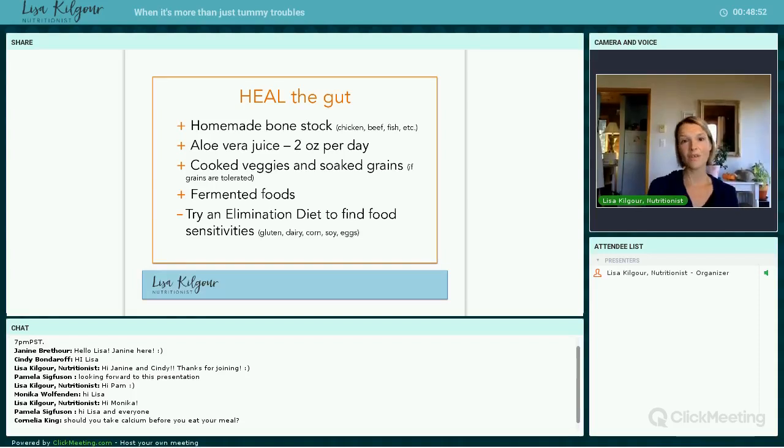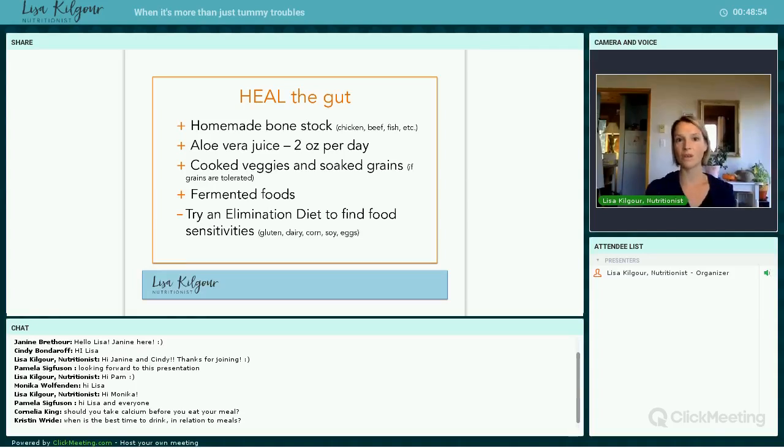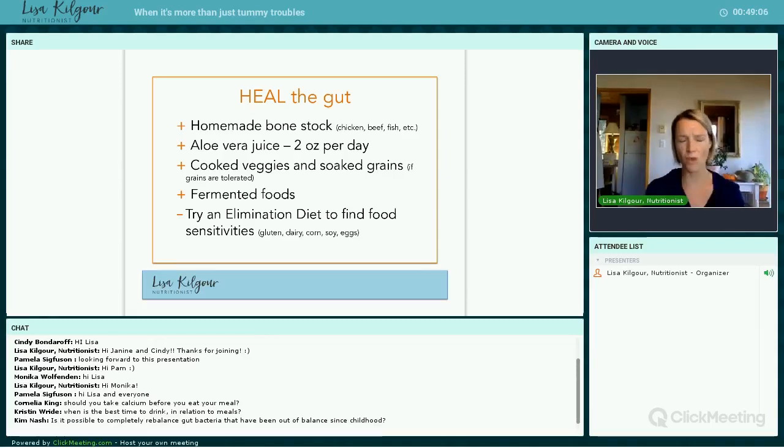So cooking and steaming your vegetables, having soaked grains if you tolerate them. Bring in that serving of fermented foods, even if you're dealing with a gut bacteria imbalance like Candida, where you're always told to stay away from fermented foods. That's wrong. Have the fermented foods. And then sometimes an elimination diet is necessary, and you may want some help going through that.